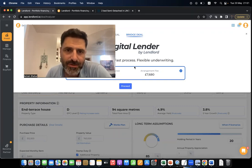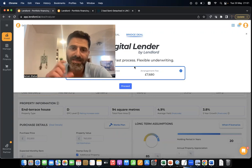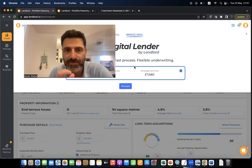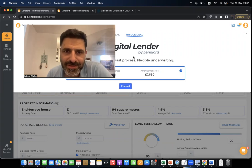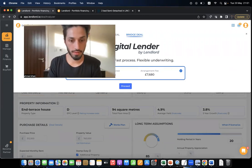I answered the question of how you cover mortgage costs during the refurb project. Usually you will capitalize the interest, and you can also get a second advance or refurbishment development finance to cover the refurb. You already answered this, Ahmed. I see. I answered that one, yeah. Right.